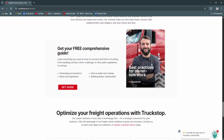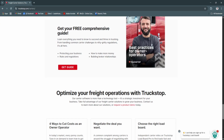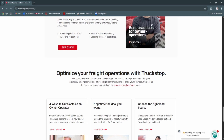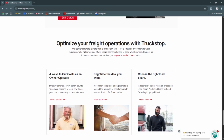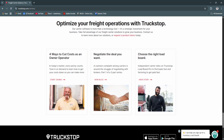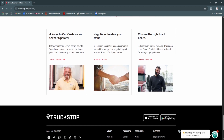Another reason Truckstop.com continues to dominate the space is its focus on trust and transparency. In an industry where time and payments are critical, having access to verified brokers and performance data helps you avoid unnecessary risks and build long-term business relationships.